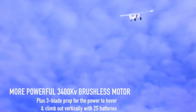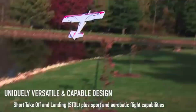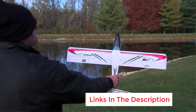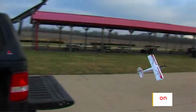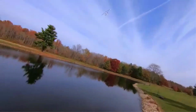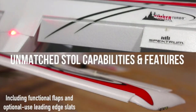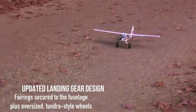Featuring AS3X technology and Safe Select, this aircraft ensures smooth control and stability, even in challenging flying conditions, making it suitable for various flying environments. With a 1.5-meter wingspan, the Turbo Timber is equipped to handle a variety of maneuvers, from slow and steady flying to aggressive aerobatics. The lightweight yet durable foam construction helps it withstand rough landings while providing excellent stability and agility.